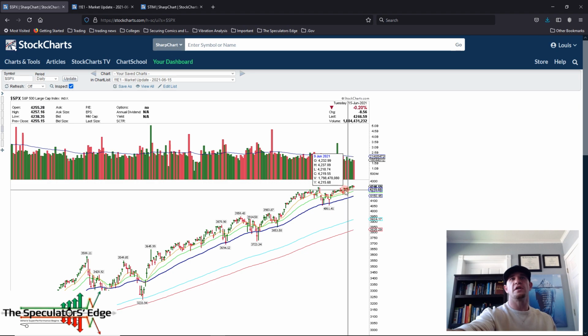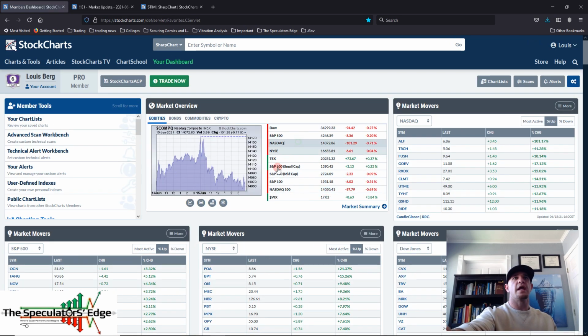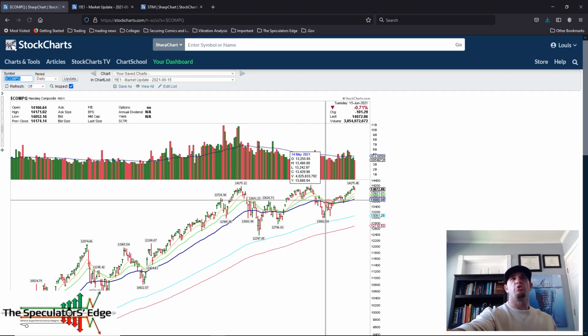Other than that, if it does close below that 10-day moving average, or it touches it, expect it to get down to that 20-day moving average and so forth. Okay, so new highs in the S&P 500, great to see. Good job. The NASDAQ, of course, has been pushing.